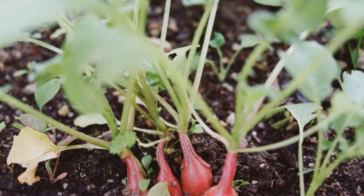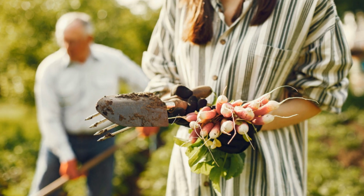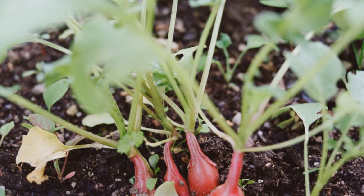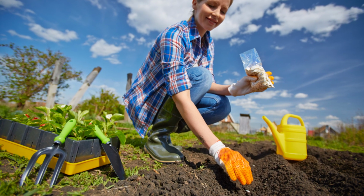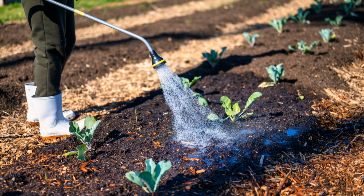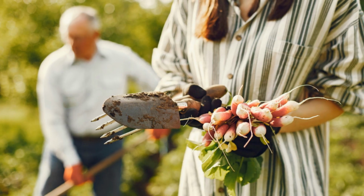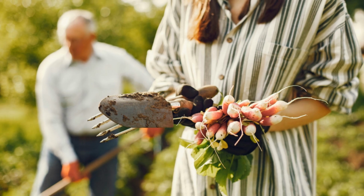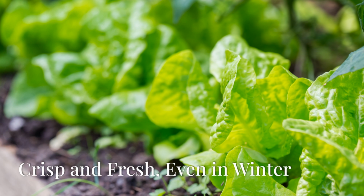Chapter 7. Radishes, fast and furious. Need a quick win in the garden? Radishes are your answer. These little beauties grow incredibly fast, even in cooler weather. You can sow radish seeds directly into the ground about 1/2 inch deep and 1 inch apart. They like moist soil, so keep an eye on them, especially if the weather's dry. In just a few weeks you'll be snacking on spicy, crunchy radishes straight from your garden. Talk about instant gratification.